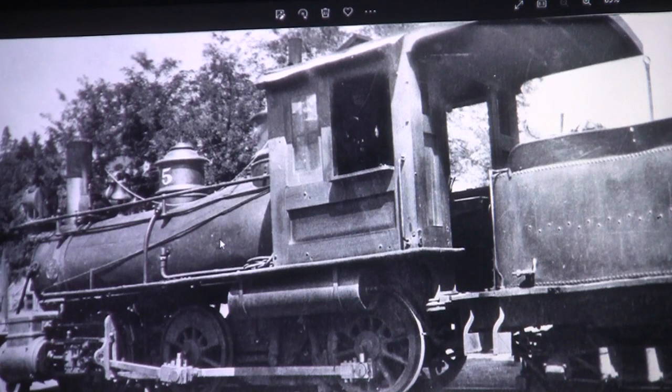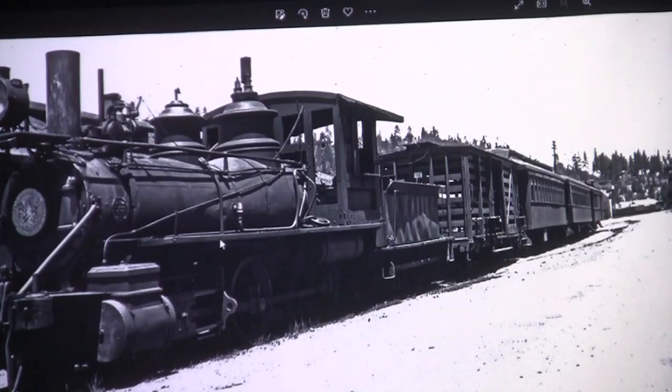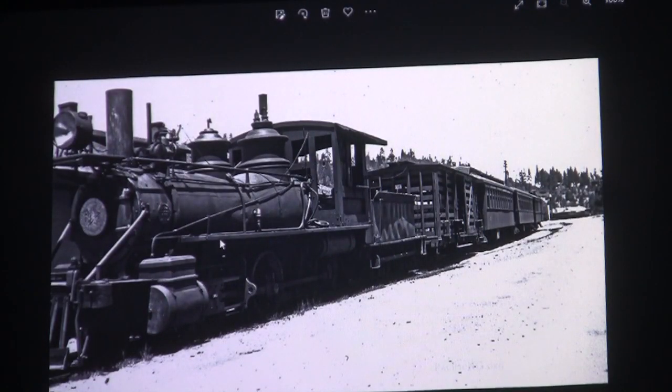Here's another picture of 5 about the mid-1920s, a different cab, a few little things, but basically a good stalwart performing engine. Another picture of it in Colfax, showing a passenger train with one of the boxcars modified for carrying produce. You know, we had a lot of orchards in the area, and we had packing houses and so forth, and they transported fresh fruit to the packing houses and then back to Colfax to be loaded onto Pacific Fruit Express refrigerated cars.